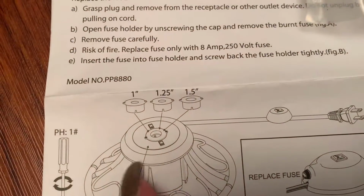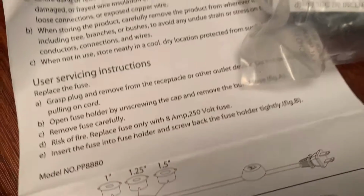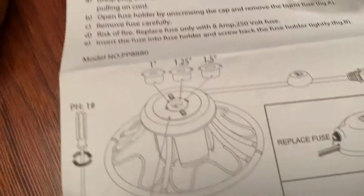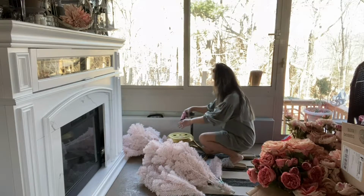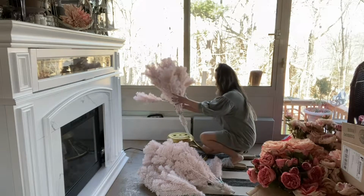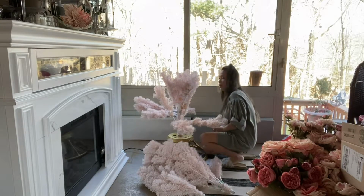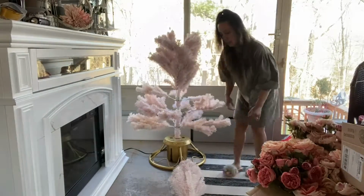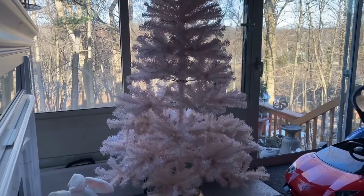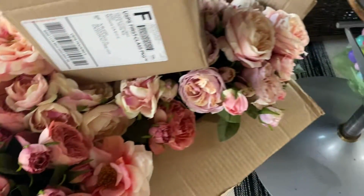I'm adjusting the bottom to the right attachment, so I'm gonna use the 1 inch because this one was a little big, so we're gonna change it so the tree won't wobble. Just when I said it, isn't that amazing? So I'm gonna use all these artificial flowers to make the tree full.